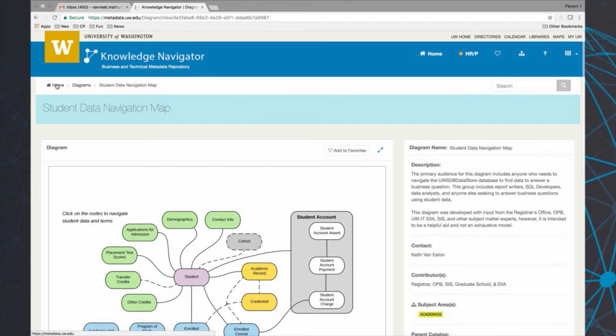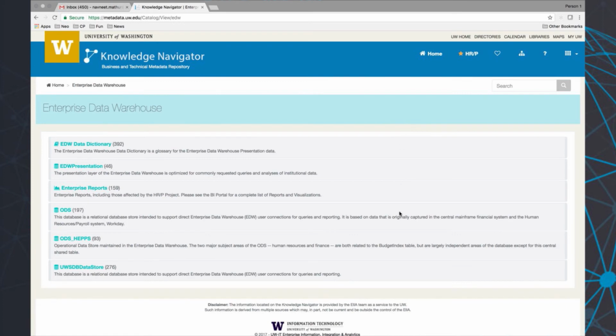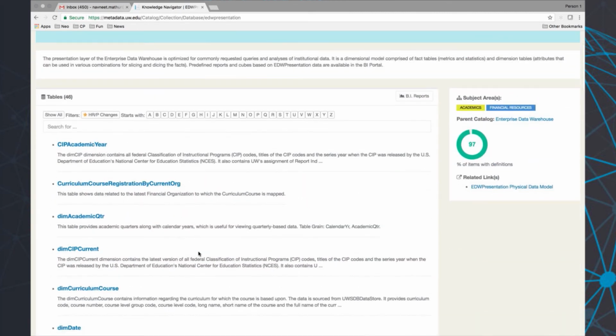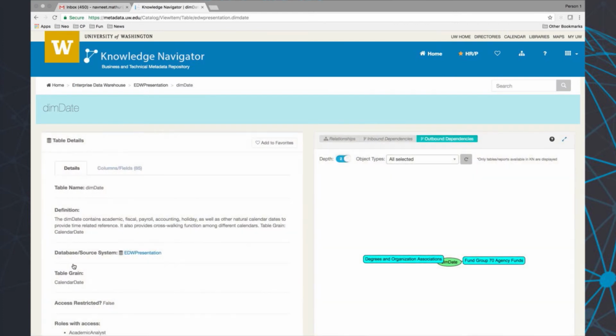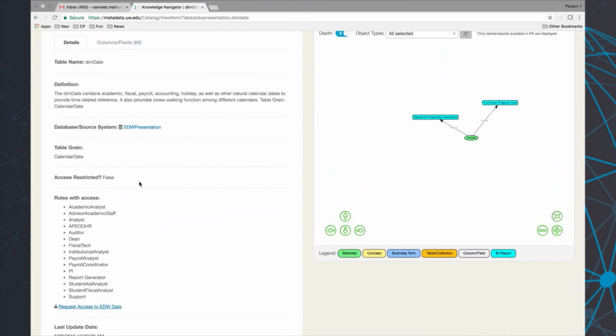Now going back here, let's look at the enterprise data warehouse and look at some of the technical metadata. So here we're going to go into EW presentation and then look at dim date, for example. Here you can see dim date is, as per the legend here, present in two different BI reports. And you've got, again, the definition, and you've also got the access rights, right? So the other interesting thing they have done is they have got entitlements on these data built right into this system.